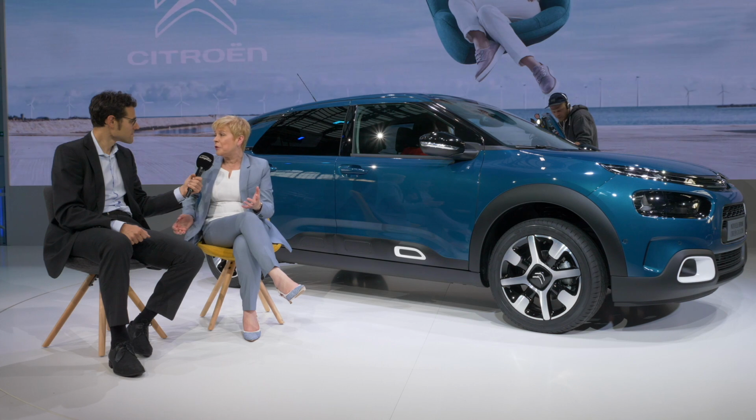Which brings us back to the very famous question that you asked me at the beginning in terms of electric vehicles. Obviously in terms of protecting the environment, there is a lot of work that needs to be done on sustainability and the protection of the environment.